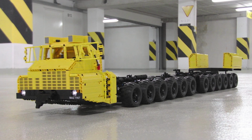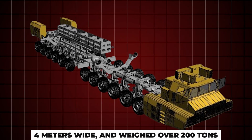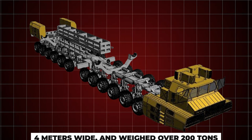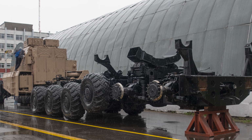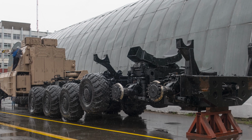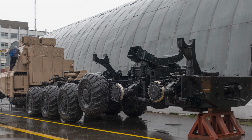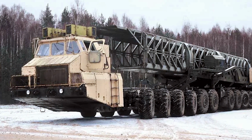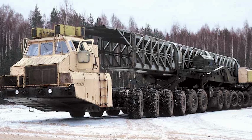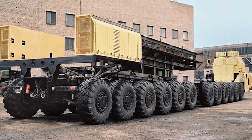This monster was nearly 29 meters long, 4 meters wide, and weighed over 200 tons fully loaded. Its most jaw-dropping feature? It had 24 wheels, each powered by electric traction motors. That's right, it used a gas turbine engine to generate electricity, which was then used to drive individual wheel motors. Only one prototype was ever built, and today it sits in a military yard in Russia, largely forgotten, but still a marvel of extreme engineering.